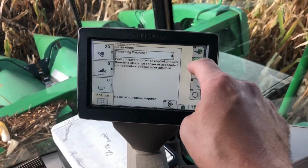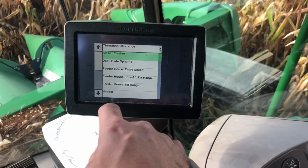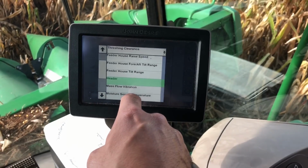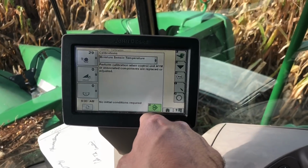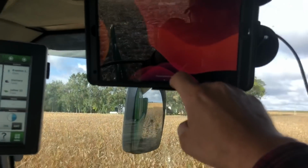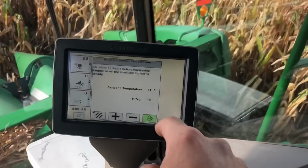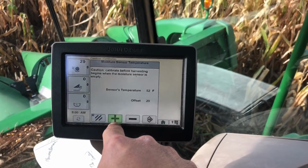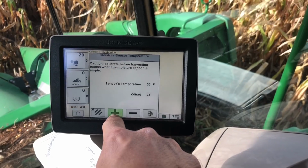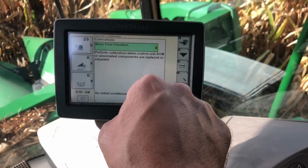I'm out in the field and we're just gonna try running some of these calibrations on this combine for the yield monitor and seeing if we can get this thing fixed. Okay, we're supposed to go into the calibrations. There's a temperature sensor calibration on there that I'm supposed to be able to do. Moisture sensor temperature, there we go. Okay. Sensor's temperature is saying 50 degrees. So if I look at the weather right now, let's see what we're actually at, the airport, 55. So let's fix that. It's probably not going to make a huge difference, but we'll give that a go. And then I'm supposed to do the mass flow vibration calibration.